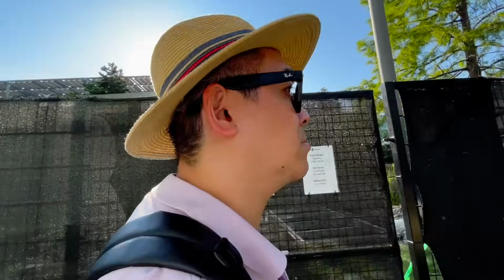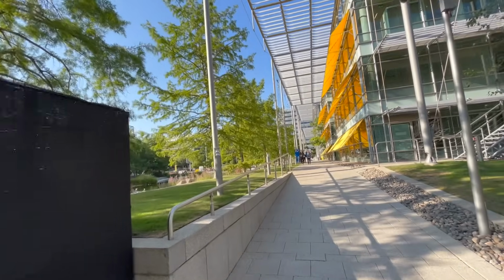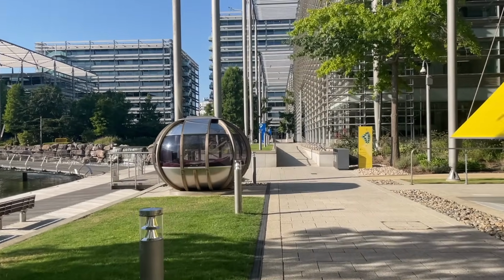Yeah, well, there is an area up here with a waterfall that we can see. But Building 10 is just ahead of us. And here it is, Building 10. And I'm pleased to say that there are still media companies based in this building. There's TBS News, CBS News, and the Pokemon Company International. They have these pods.